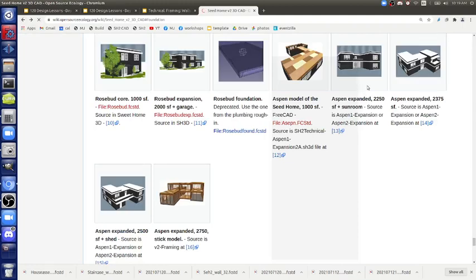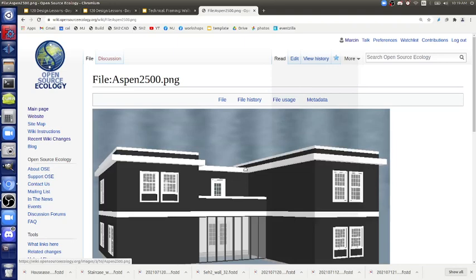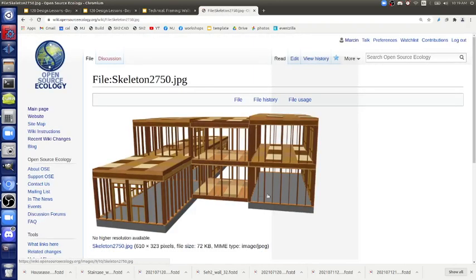This is another configuration with two side by side, which is the larger version of what I just showed you. So this is a Rosebud, this is a Rosebud connected by a common area and a little greenhouse thing. And just look at this framed out version. You can do whatever. This is a much larger house. This has got 1,000 square feet there, another 1,000 square feet right there, and another 1,000. It looks like 3,000 or 4,000 square feet.